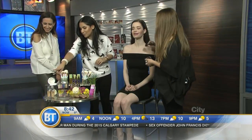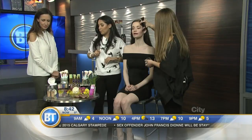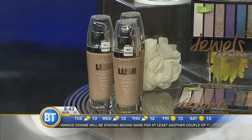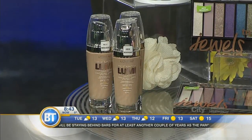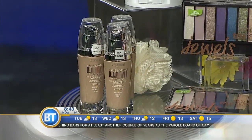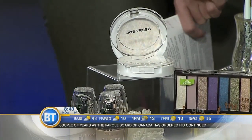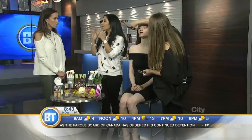So we have a foundation here. This is the L'Oreal Paris True Match Lumi Foundation. It's a really beautiful sheer foundation that your skin will actually look like skin in. And then to reduce some of the shine, we have the Joe Fresh Color Correcting Translucent Powder. And that's what Lisa's applying now, just a little bit to get the shine away from the nose. Again, anything to detract from the bold pop of color we want to avoid.